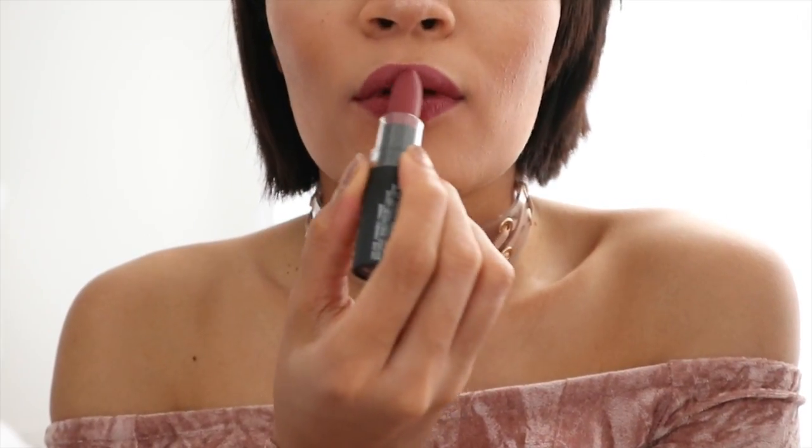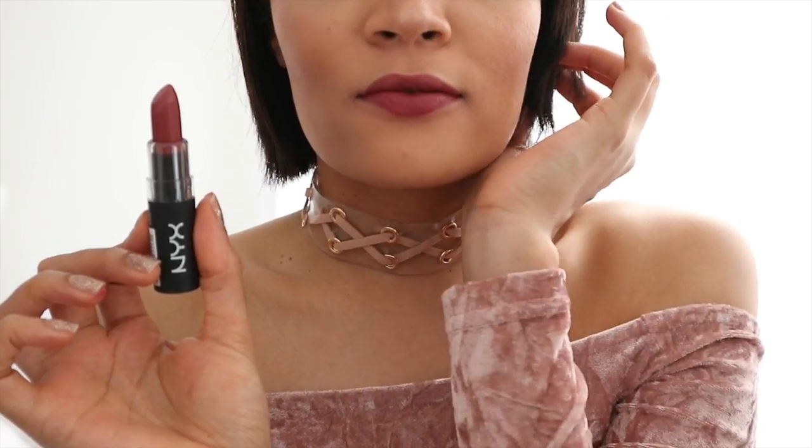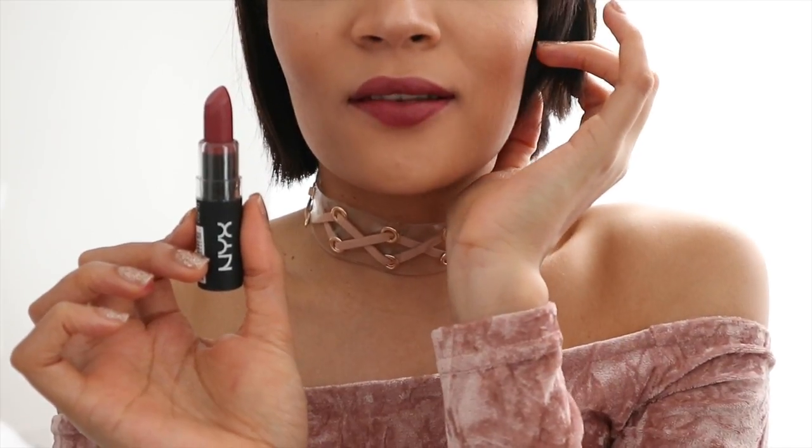So the next velvet matte shade I'm trying today is called Chaunt, and again I feel like it's a bit of a mauvey brown color. I think it's very similar to the one I tried earlier. I will compare them for you guys just now, but again it's a really nice shade. This is for me more wearable than some of the other shades. I think you guys know by now that I'm more into shades that I can wear every day as opposed to super crazy colors like purple, blue and stuff, but this is more my style, and I think it's a very nice shade. I think it goes really nice with the eye look that I have today, and I like it a lot.